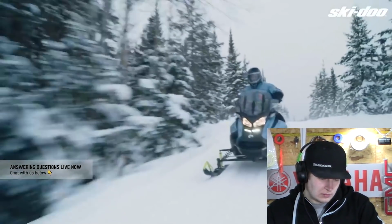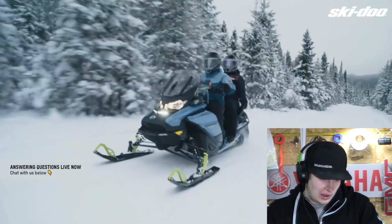Now, you might be familiar with our 150 horsepower 900 Ace turbo 4-stroke engine. You guys know us, you won't shut up about power. But it was only a matter of time until the Rotax engineers pushed the horsepower even further.